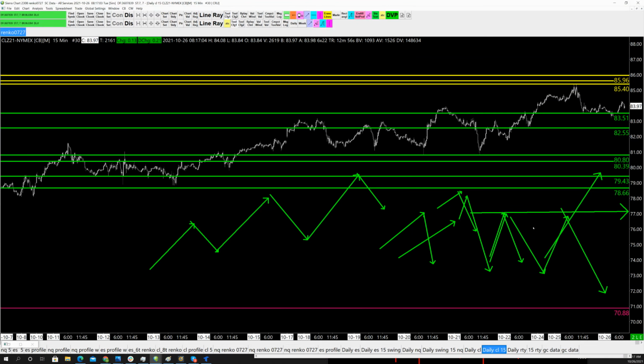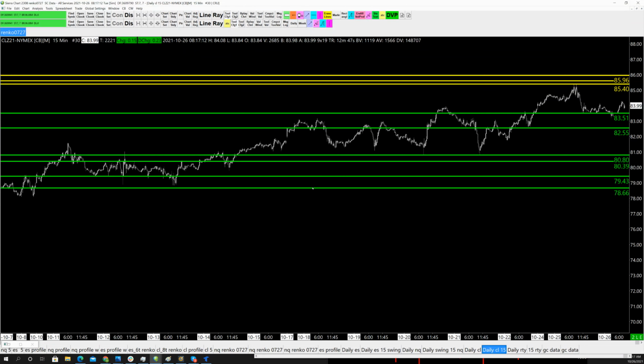I think we had a 50 or 40 cent trade yesterday in CL off the bottom. You just have to be prepared for those levels to come in, and the short's just going to be harder than the long. It's going to be easier to stack up the long.